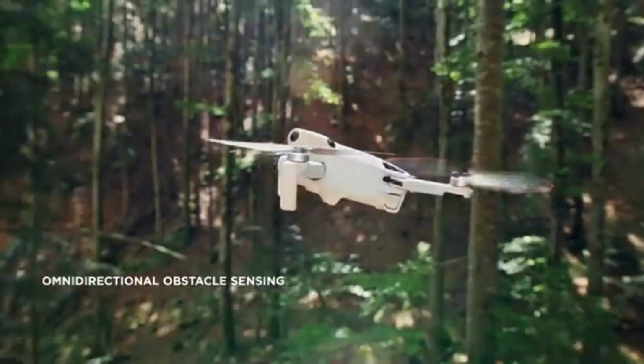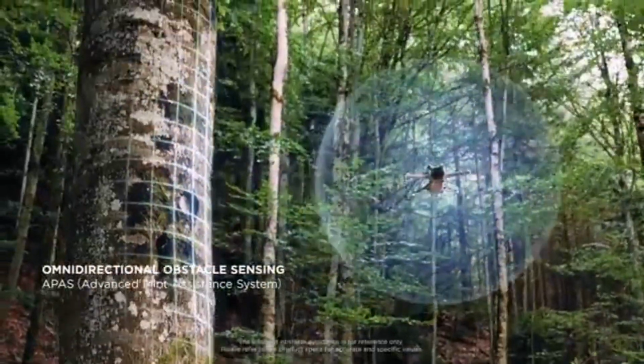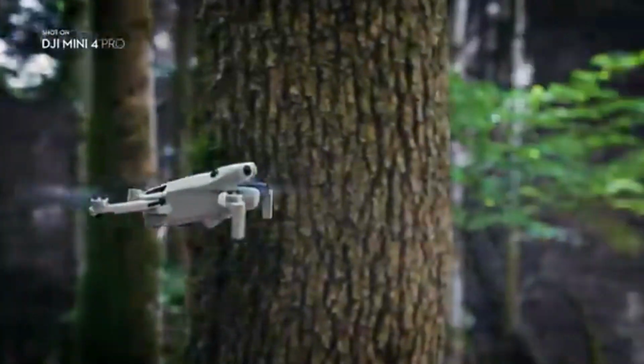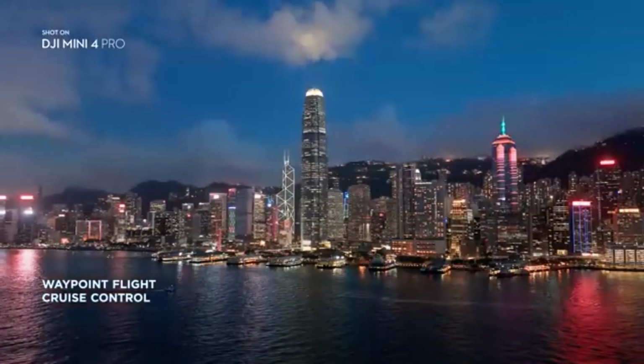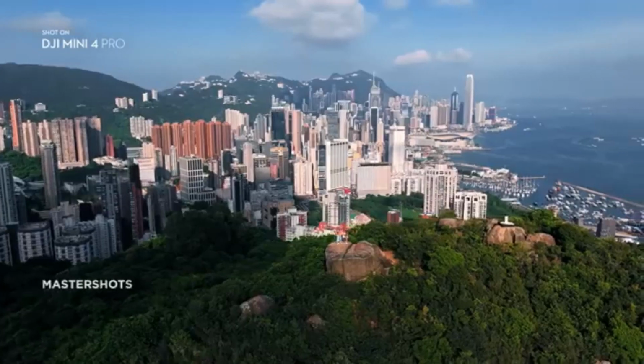For photography enthusiasts, the Mini 4 Pro offers incredibly sharp 24-megapixel photos. Additionally, the camera excels in low light, enabling you to take respectable film in less than ideal circumstances. The Mini 4 Pro is made to make flying easy in addition to producing amazing images.